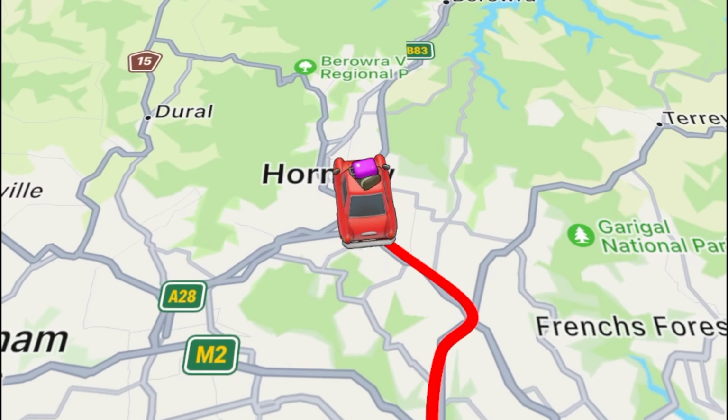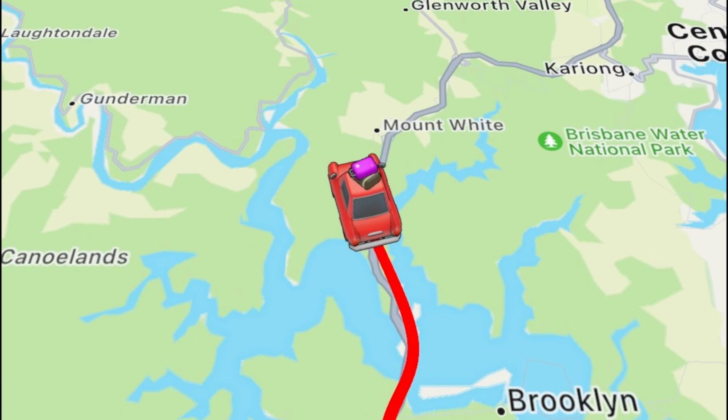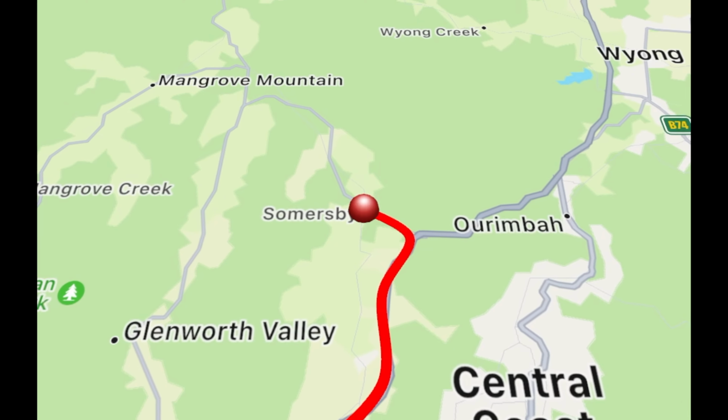Now, if you're not too familiar with the areas around Sydney, this is where we're heading up to the north. Central Coast is this beautiful area about an hour just to the north of the city.